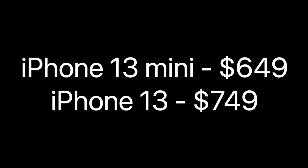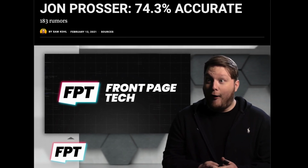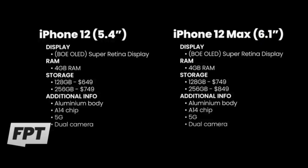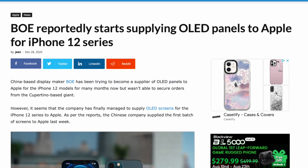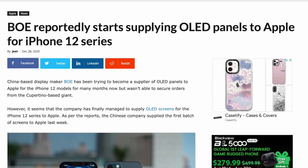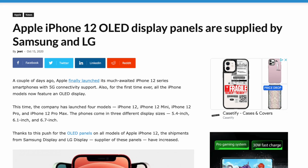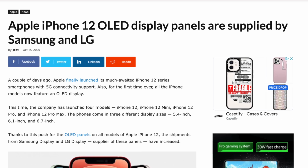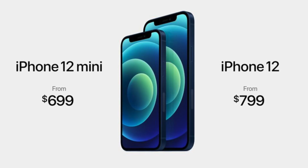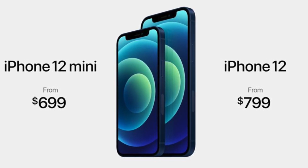Now this makes a ton of sense in my opinion, but I do think there is a chance the regular iPhones could drop in price to maybe $649 and $749, because you might remember John Prosser with the iPhone 12 series predicted the prices would be $649 and $749, mainly because BOE was supposed to make the displays on the smaller models. But then of course BOE kind of failed Apple's display test, and so that meant that Apple had to go for the more expensive Samsung and LG displays for the whole of the iPhone 12 series, and so that's why the iPhone 12 and 12 mini were $699 and $799 respectively.